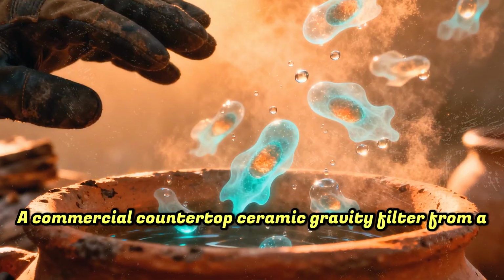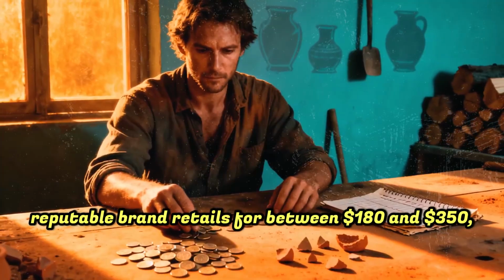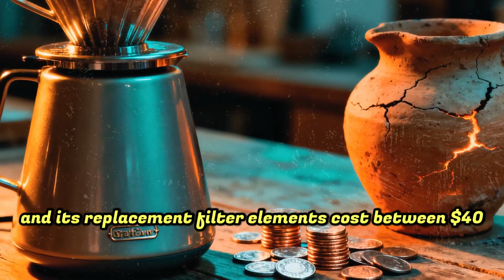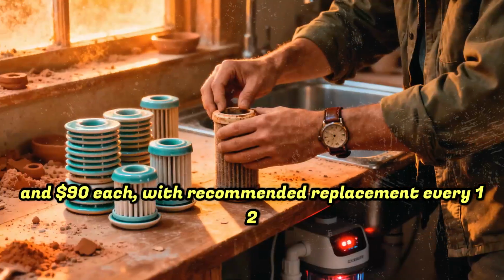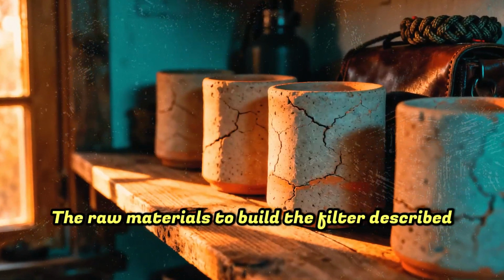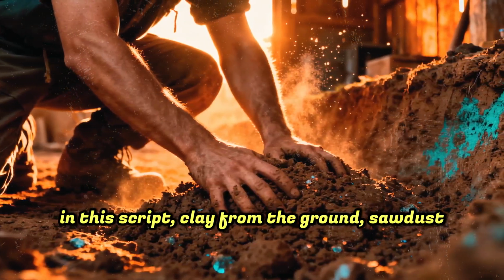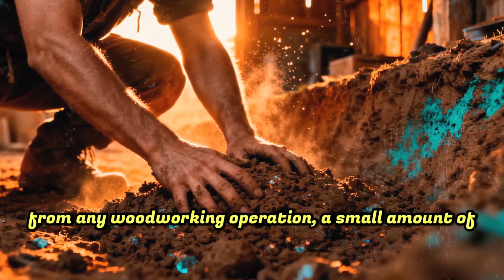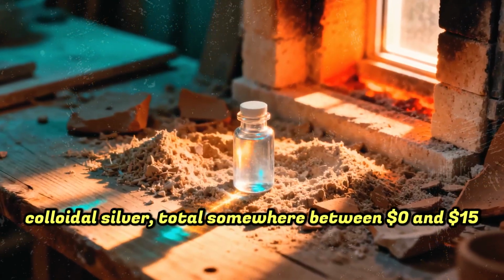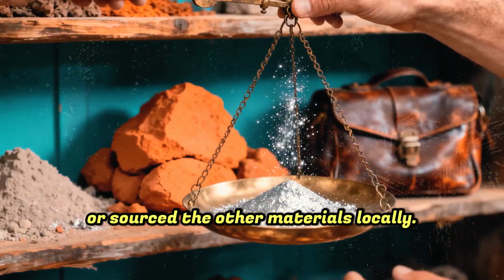A commercial countertop ceramic gravity filter from a reputable brand retails for between $180 and $350. And its replacement filter elements cost between $40 and $90 each, with recommended replacement every 12 months. The raw materials to build the filter described in this script: clay from the ground, sawdust from any woodworking operation, a small amount of colloidal silver. Total somewhere between $0 and $15, depending entirely on whether you purchase the silver or source the other materials locally.